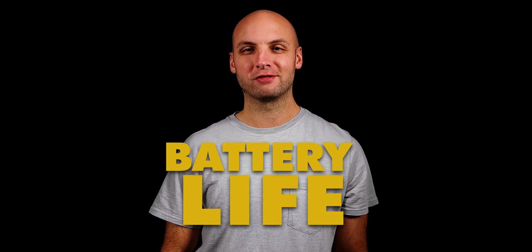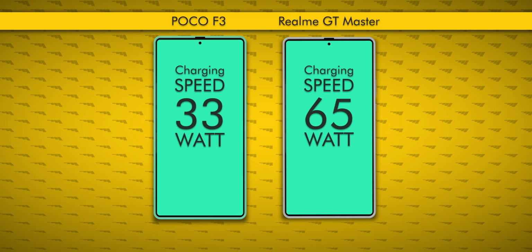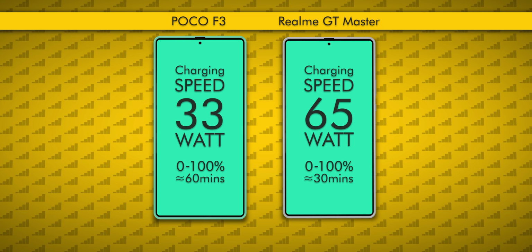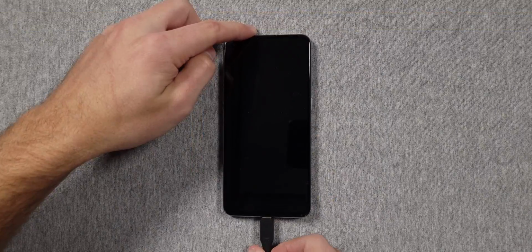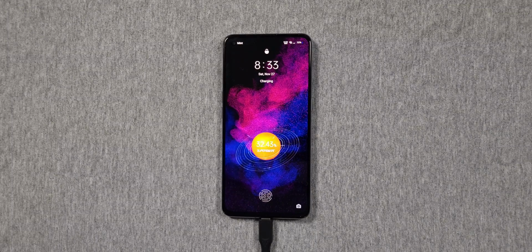So what about battery life? This is the one area where the GT Master clearly wins. Both phones charge fast, but the GT Master's 65-watt charger can take the phone from 0% to 100% in half an hour, while the F3 requires a full hour. That 65-watt included charger is great for someone like me who keeps the battery between 20% and 80% at all times and doesn't charge overnight.